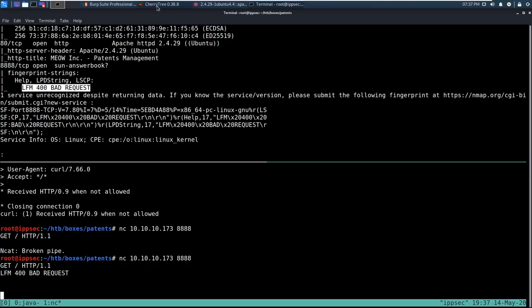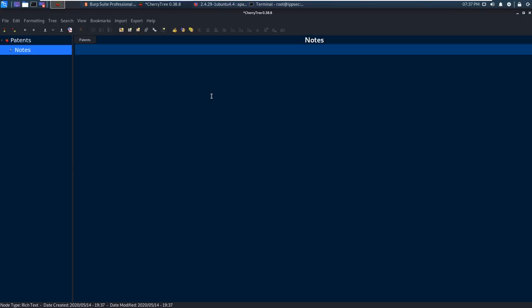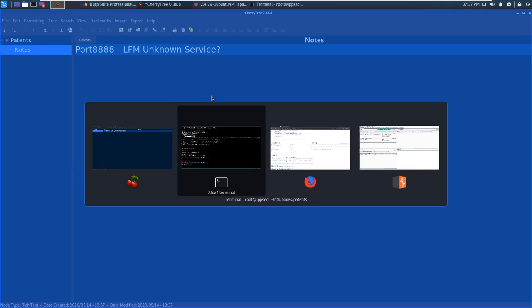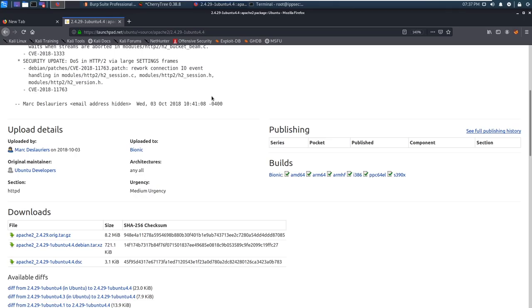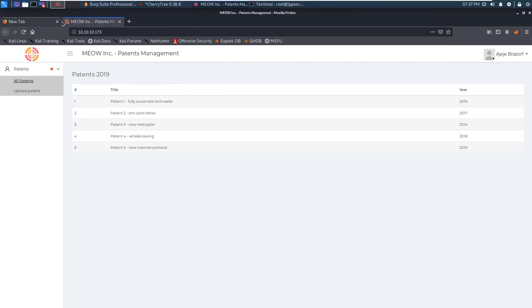Going to go over to CherryTree and we'll take notes of this. So Control N for new node, patents, Control Shift N, notes, port 8888, LFM unknown service. And what we probably should have done is been doing a gobuster on the box at 10.10.10.173 to identify other things on this. But we just get a website.